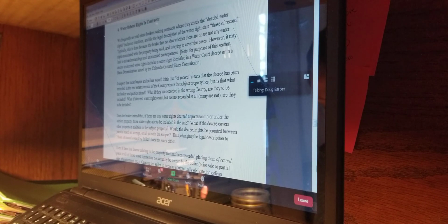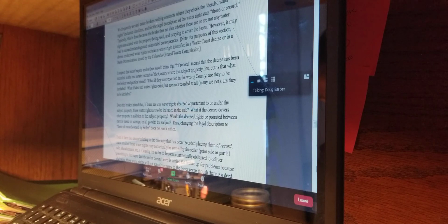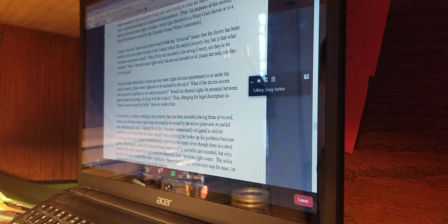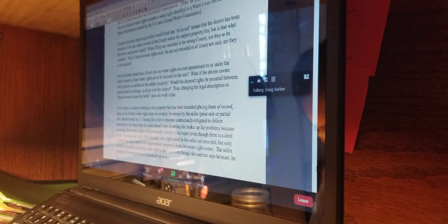Okay? So you can search for water rights. Maybe you can find some. But it's something that should be on your questioning checklist for the seller. And if you use checklists when you list property, it's very beneficial to you, because then you won't forget to ask questions.